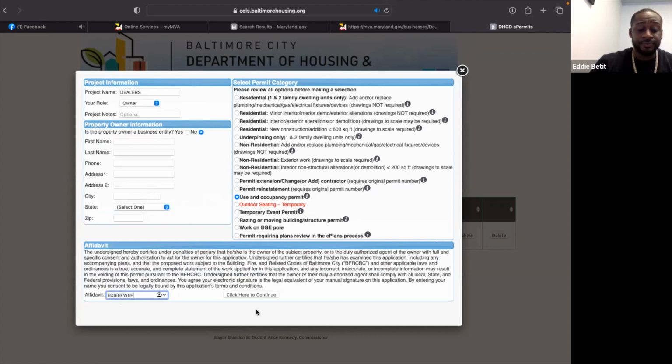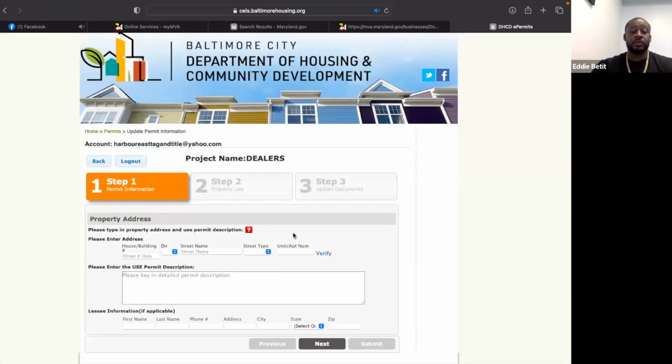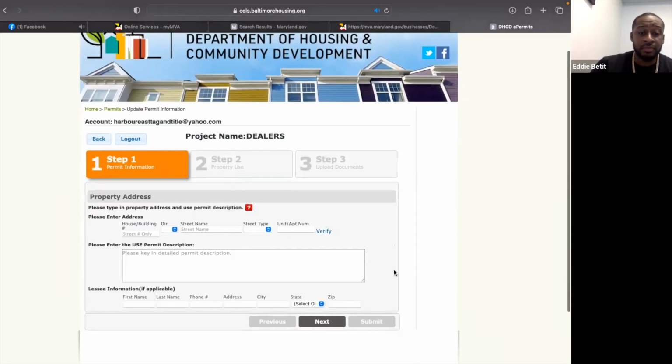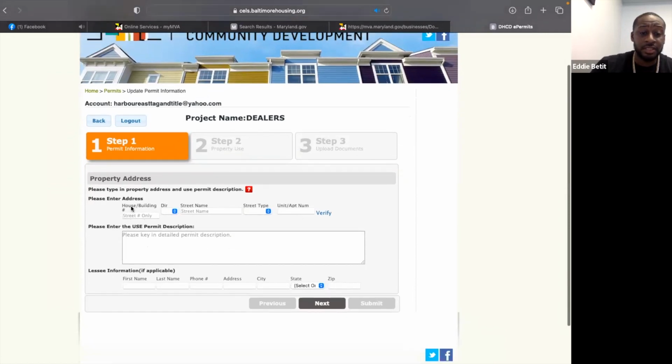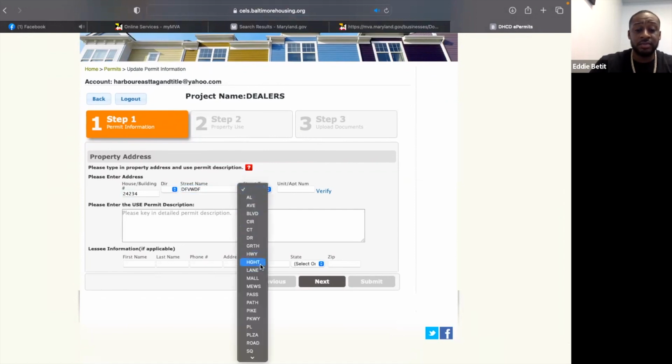And then you just put your name here, and I'll just put a name here so it doesn't stop me from doing what I'm trying to do. Address. All right, so you continue on, and then it'll take you down this little road, permit information. So that's the address. You're going to tell them what you're looking to do. And this is your information again. Like I said, this stuff is pretty much always just your name and address. The same information. Put your address here, street type, city, whatever.